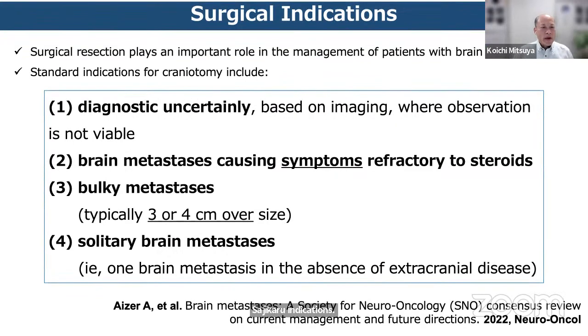Surgical resection plays an important role in the management of patients with brain metastasis. Standard indications for craniotomy include: 1. Diagnostic uncertainty. 2. Brain metastasis causing symptoms refractory to steroid. 3. Bulky metastasis, typically 3 or 4 centimeters in size. 4. Solitary brain metastasis.